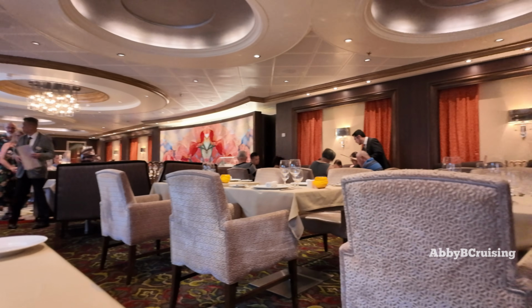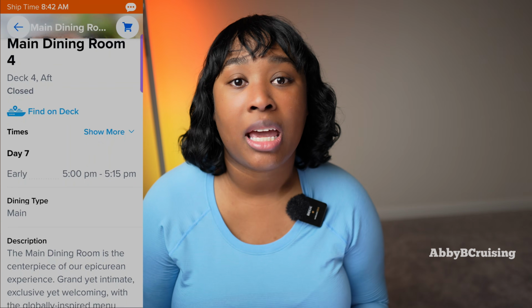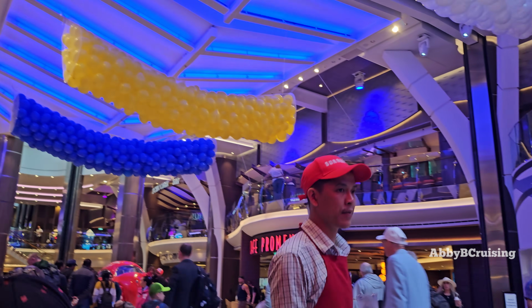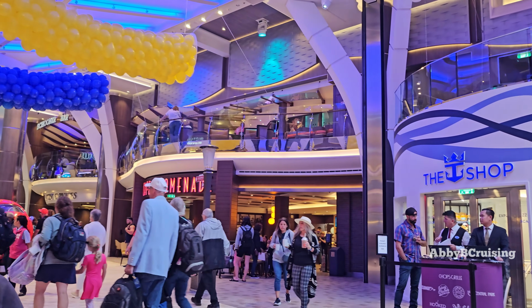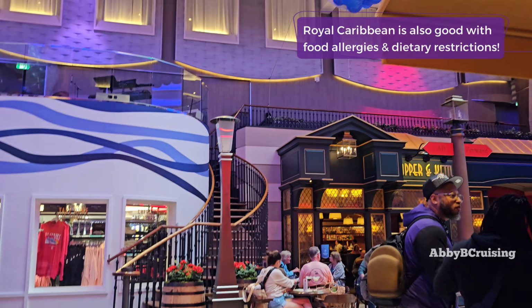So this being an Oasis class ship, it is huge. And because of the huge size, they were able to fit in a bunch of different dining venues and food options. There's really something for everybody there. For me, I do have celiac disease, so I do need to eat gluten-free. I'm also a vegetarian. And they had stuff for me to eat.